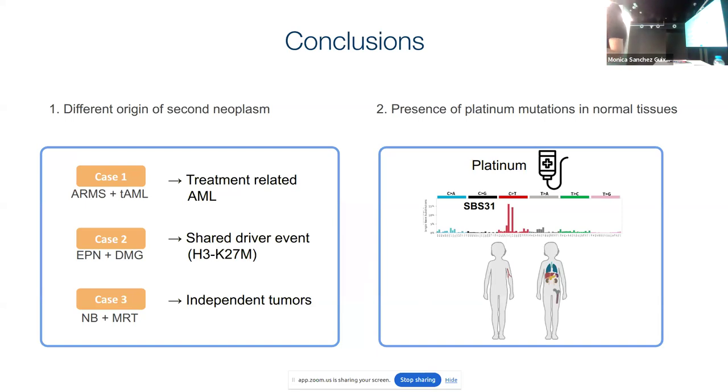So, a bit on the conclusions of this first part: we identified three examples representing three different kinds of origin of second tumors in children. And with duplex sequencing and the sequencing of normal tissues, we are able to detect that the mutation load left by chemotherapy in tissues is very high and potentially gives long-term side effects.